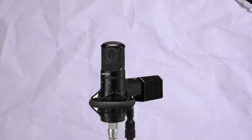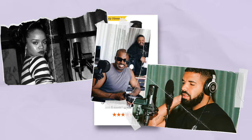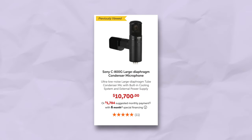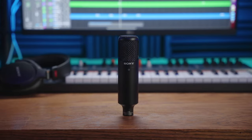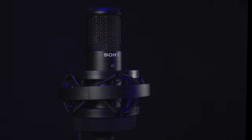There's really not much to say about the Sony C800G that hasn't already been said. It's a legendary microphone, it's been used on countless recordings, but for most of us, it's just a little bit outside of our price range. So Sony introduced their C80 microphone, and it's supposed to give that Sony C800G kind of sound, but for right around $500. So let's take a listen.